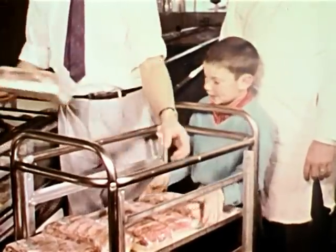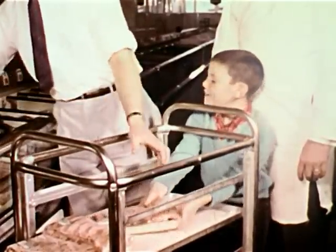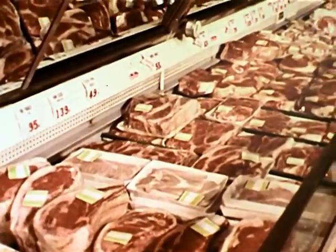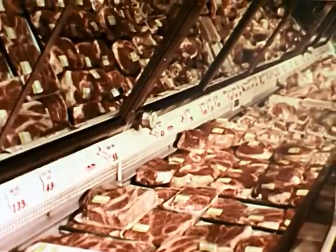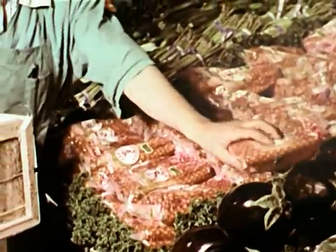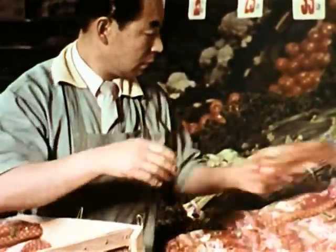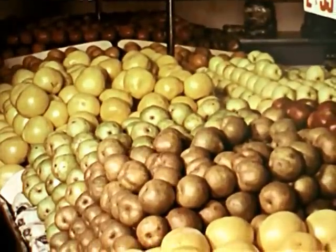Finally, the wrapped meat is ready to be put into a refrigerated display case in the front of the market. From it, customers may choose what they want. This case keeps the meat cold and fresh until it is ready to be taken home. The vegetables are taken from their storage room as they are needed and attractively arranged in the display cases in front of the market. Many different kinds of vegetables, and fruit too, are displayed.